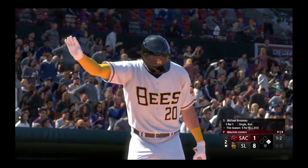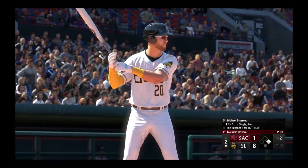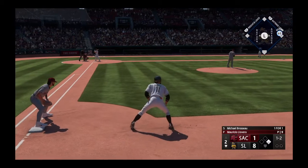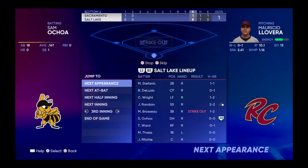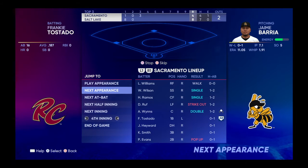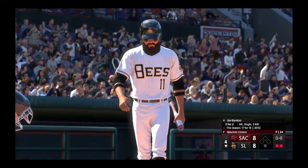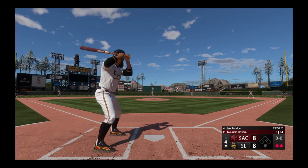Now batting, Michael Brasso. Bases empty with 2 away. Stepping in, the slugging shortstop, Joe Brandom. He's already homered in this game.